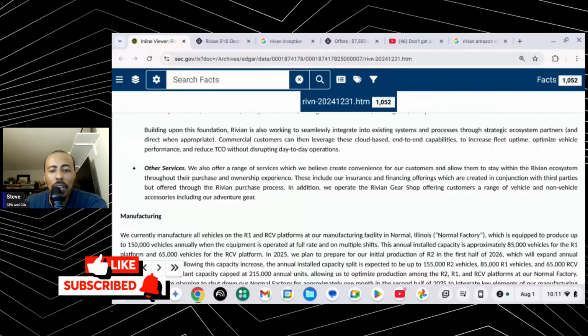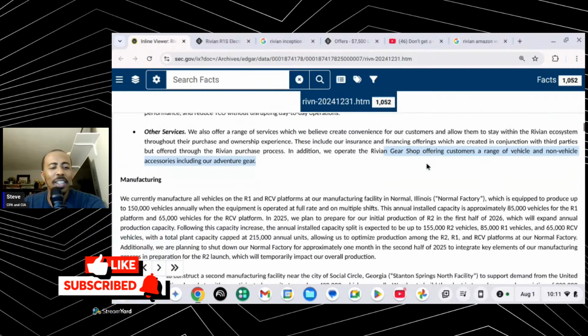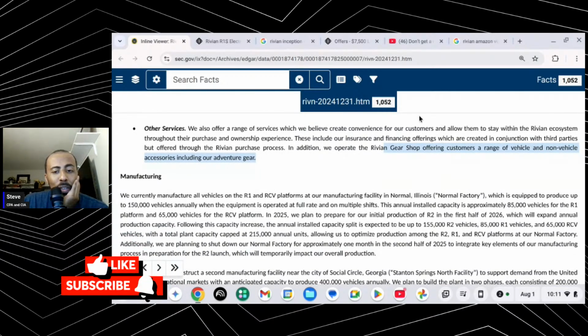And they also even operate a Rivian gear shop, offering customers a range of vehicles and non-vehicle accessories, including adventure gear. Yo, very similar. Tesla has the same thing. Man. So a lot of similar offerings as Tesla.